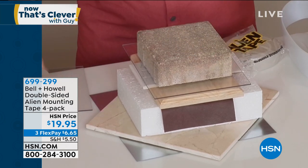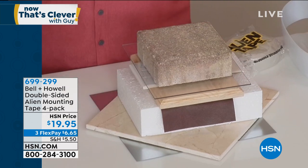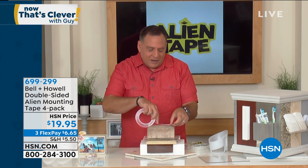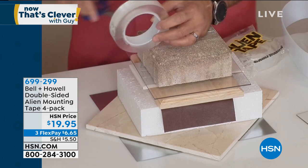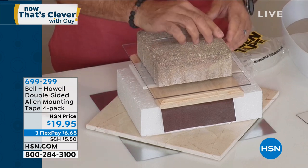Now, watch this. I'm going to show you how to do an installation, and it's kind of neat. I've actually got my alien tape stuck to my plexiglass right here. Hang on. There we go. All right. I'm going to take the alien tape, and all you do is pull out as much as you need on the roll, okay? I'm going to lay it on top of this paver, just because I want you to see what this looks like from above. You cut it to whatever length you need, all right? I'm going to flatten that out right there, and then I'm going to find the edge.